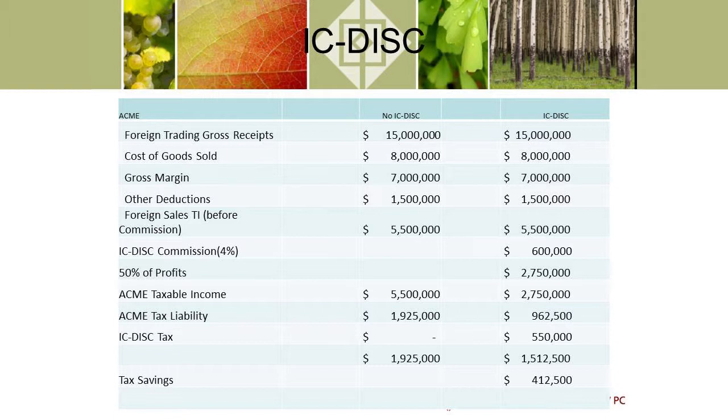Acme had taxable income, assuming no IC-DISC, of $5.5 million, which means if it's a pass-through entity, the shareholders have a tax liability of $1,925,000. If Acme uses the IC-DISC and maximizes its benefits, the shareholders will have a tax liability on the income flowing from Acme of $962,500, and the tax that they have to pay on the dividends received from the IC-DISC of $550,000, for a total tax obligation of $1,512,500. It generates a tax savings of $412,500 right off the top.